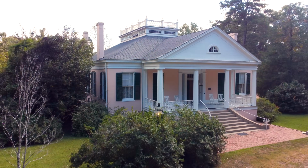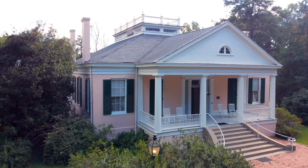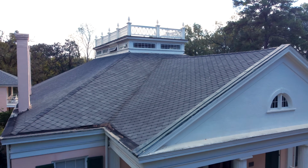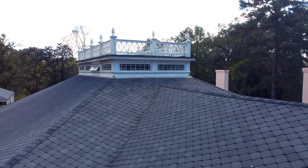And actually, our earlier ancestor was here in the 1780s in a different house that burned. This house is built partly on the foundation of that house, and that leads to another interesting, significant story that I'll tell you in a little while.